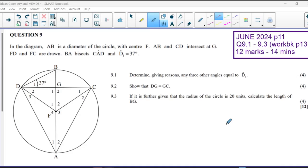It is 12 marks. So in an exam, you would have 14 minutes. We're going to split it up a little bit. I'm going to give you about 10 minutes to start and do 9.1 and 9.2. And then we'll mark and check that you're on the right track, because this is another question where you've got your line from center. And so it's easy to get confused with your reasoning. So I want to make sure that we get 9.2 correct before we tackle 9.3. So let's go 10 minutes and then we will start working.